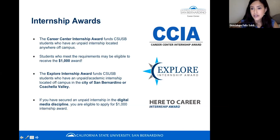So we have the Career Center Internship Award and the Explore Internship Award. The main difference between them is that the Explore Internship Award is location specific, so it has to be located off campus in the city of San Bernardino or Coachella Valley. And for the Career Center Internship Award, it just needs to be off campus, but it can be located anywhere.